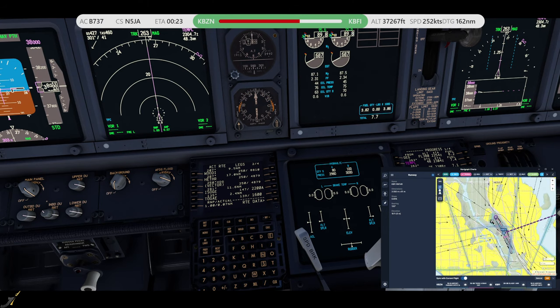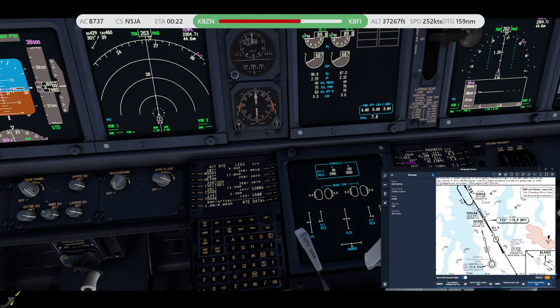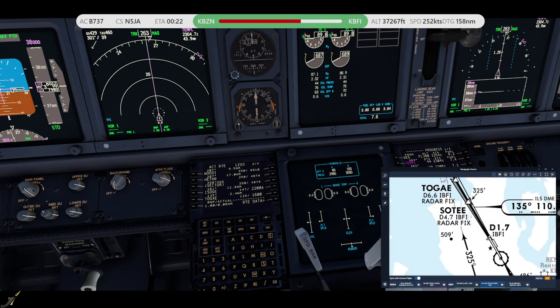Where's our ILS chart? What's this button? We go back over here. That's our alternate. Here it is. Approach, we're doing the ILS 14 right. Let's, there we go. And then our first fix on the final is going to be, oops, there we go.